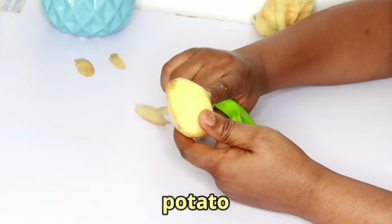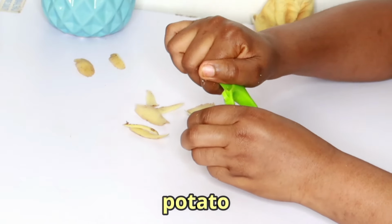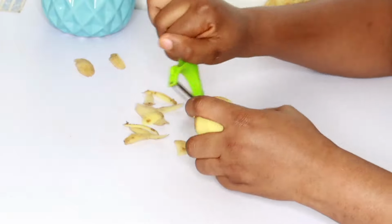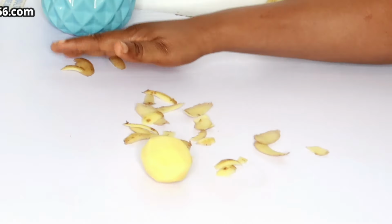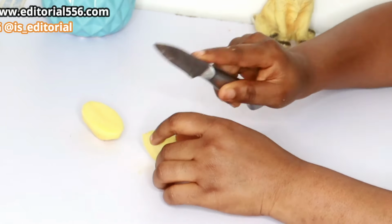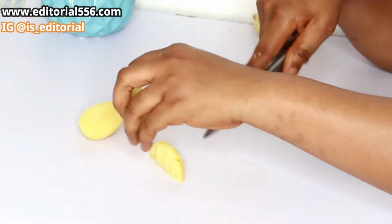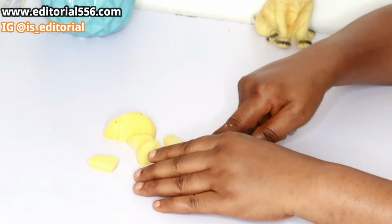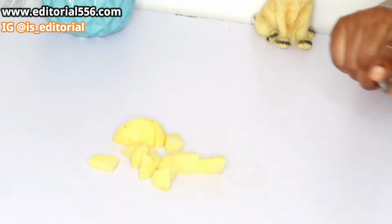So the first ingredient here is potato. This is Irish potato. Potato is a great anti-aging and brightening remedy that helps so very much to brighten up the skin. What I mean by brighten up the skin is that it helps to remove dead skin cells, and it also helps to rejuvenate and make the skin glow. It also helps so much in terms of aging. Okay, so you're gonna love it with this.